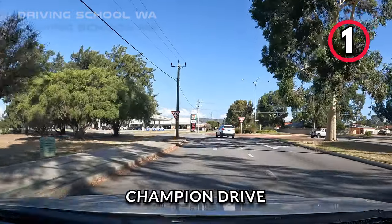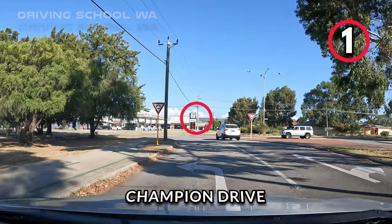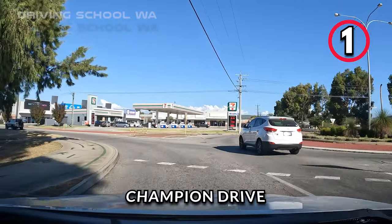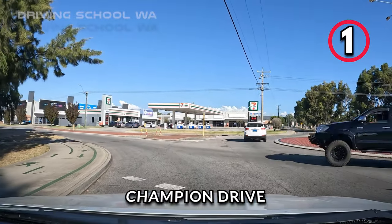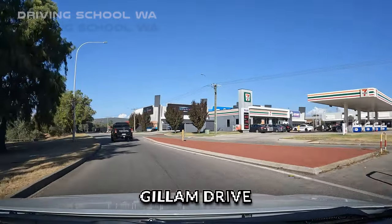If the assessor asks you to go straight ahead, you will have to change lanes before it's too late, because when the white line becomes unbroken, you can no longer change lanes. It's just opposite the 7-Eleven service station. Be sure that you come around and check this spot before your driving assessment. It's very likely that you're going to drive through this particular roundabout towards the end of your driving test, because the licensing center is literally just around a corner.